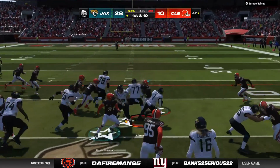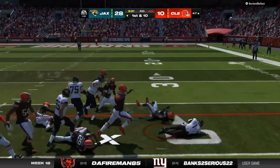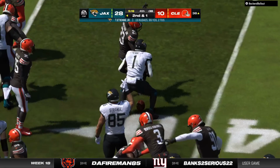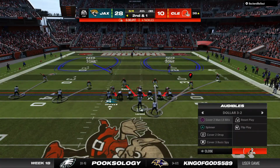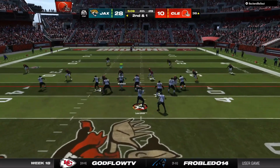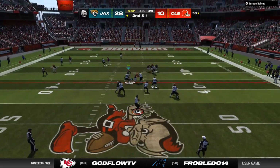Here's a give to ETN, and he's going to get a solid gain of 9 before being brought down. Second and right at a yard, and they're going to hurry back to the line now.